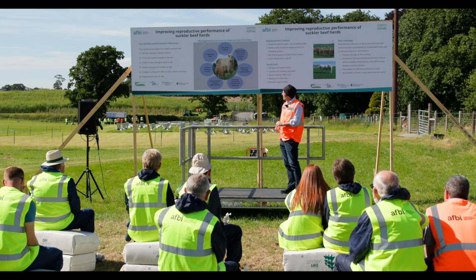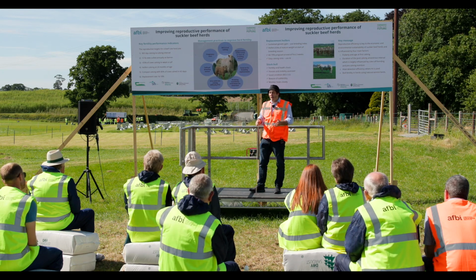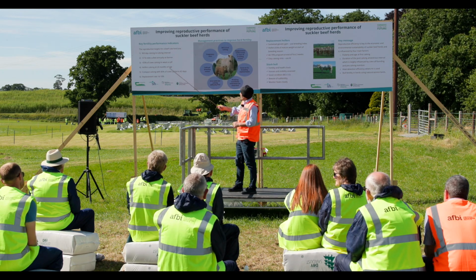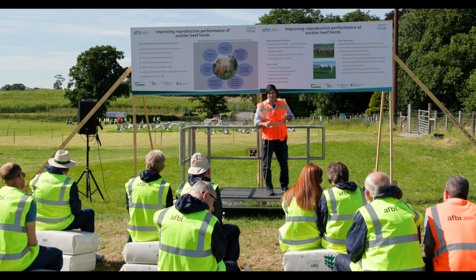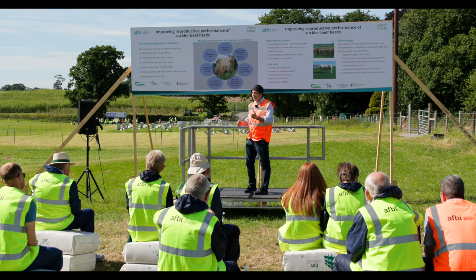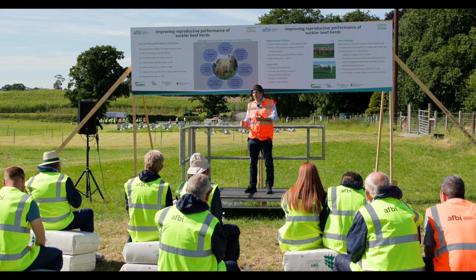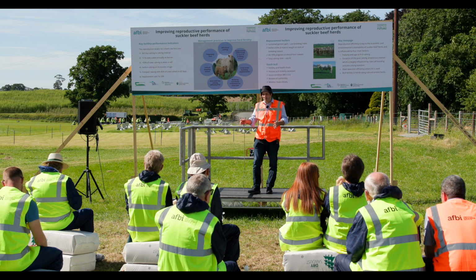So if we look at some of the key performance indicators, or KPIs, for a spring calving suckler herd, the first one is the 365-day calving interval, or the 12-month calving interval, and this is an absolutely key one. We couldn't expect a cow, on average, to produce a calf earlier than every 12 months or so. But certainly, once she goes beyond that, she's costing money.